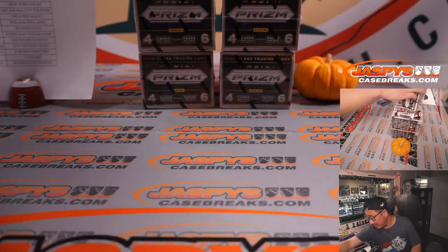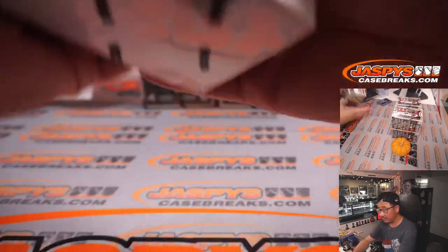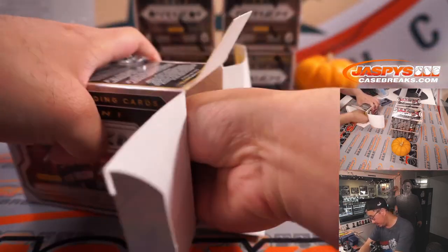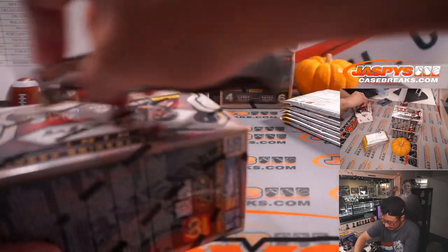All right, blaster box time. Five of them. We'll pop all five open at once.